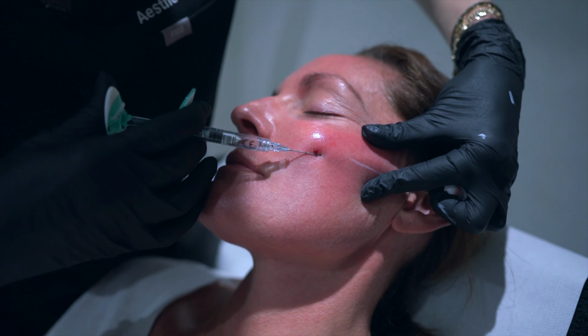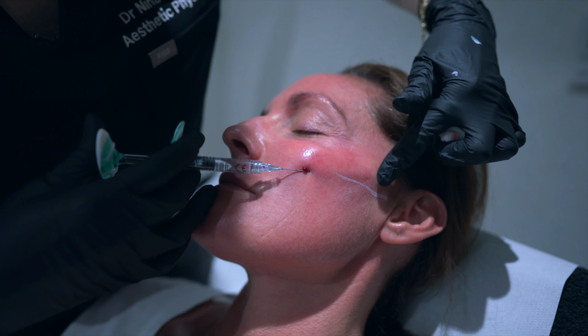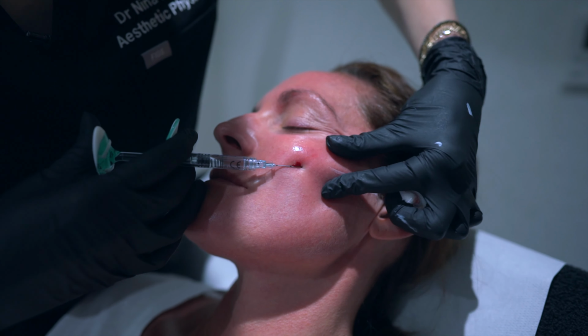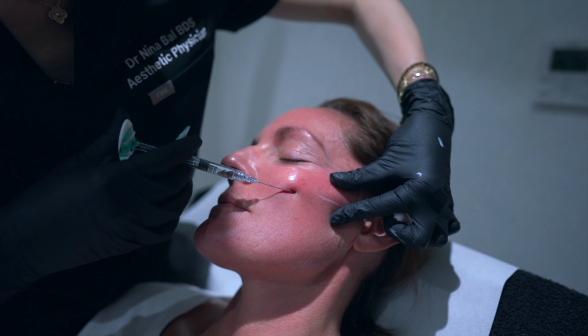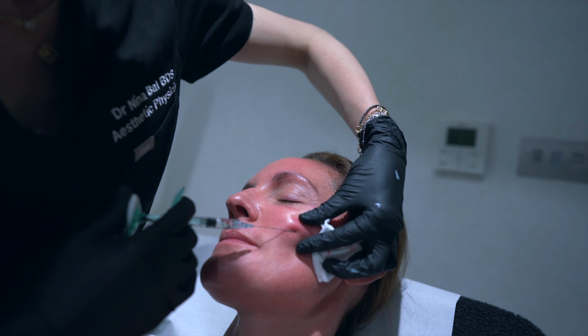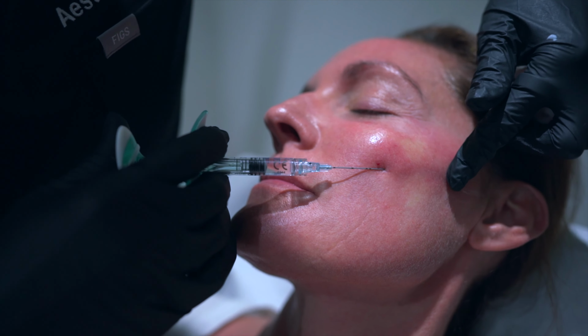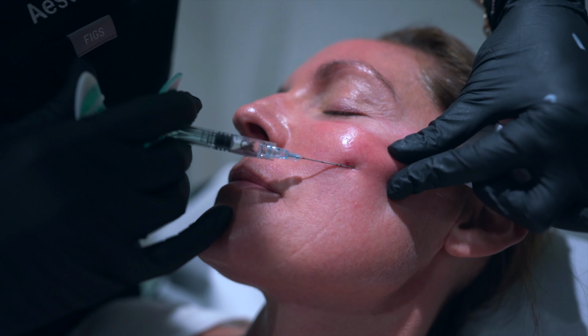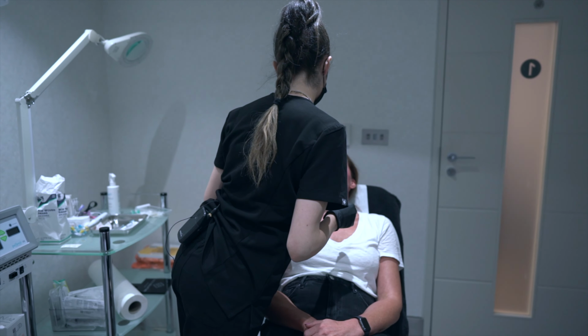As I lift, I inject, so that just contours beautifully the upper cheekbones. As you can see, the patient is comfortable, the cannula is long but it's completely blunt, so it's very, very gentle.